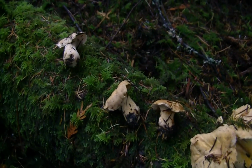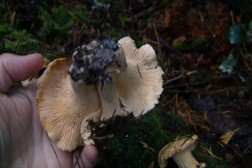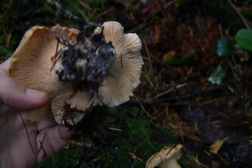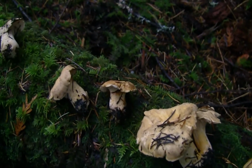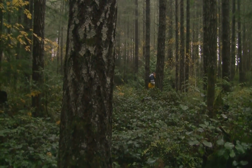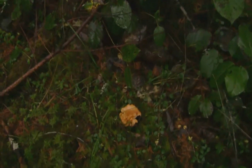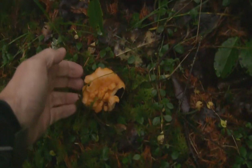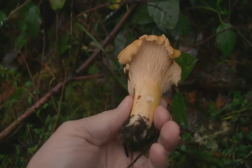There's another clump of white chanterelles. We may just get a meal out of this yet. These are just excellent shape. Of course, at this time of the year, and as dry as it's been, anything is excellent. I can see my picking partner over there bending down occasionally, so obviously he's found something. And I've just come across my first yellow chanterelle here, so I guess it's a start. And a good size too.